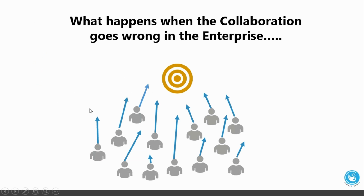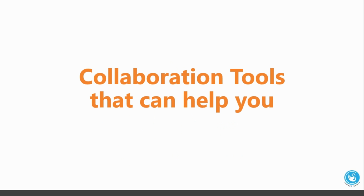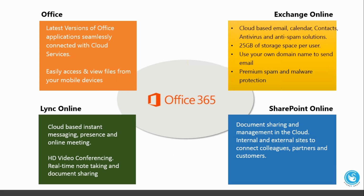So what happens when collaboration goes wrong in the enterprise? Well, when you have team members working with each other on a perfect collaboration platform, imagine a scenario where instead all the employees and individuals in the organization are focusing on different priorities. So instead of working with each other, you are now working against each other. We'll talk about some of the collaboration tools that can help you out. We have Office 365, and we'll get started with it.